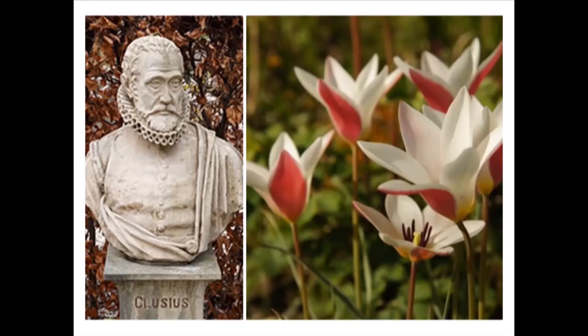Now, the tulips you see on the right are shaped more like the original tulips from the Middle East would have been. And if you go to your garden center this fall and you look for tulips shaped like this, look for the botanical name, and you'll see that they're called Clusiana tulips.